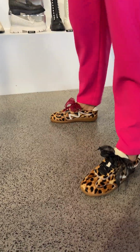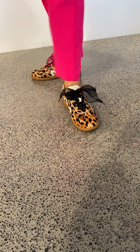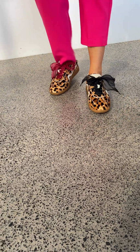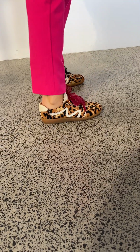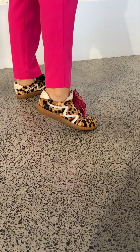So I've gone with the black to pick up with the black pony here. To be a bit more serious, I think that's quite cool. If you had a little black skirt on, that could work. And then I was trying the Bordeaux with my pink pads because I needed to do a bit of dopamine dressing today to really kick me into gear for Friday.